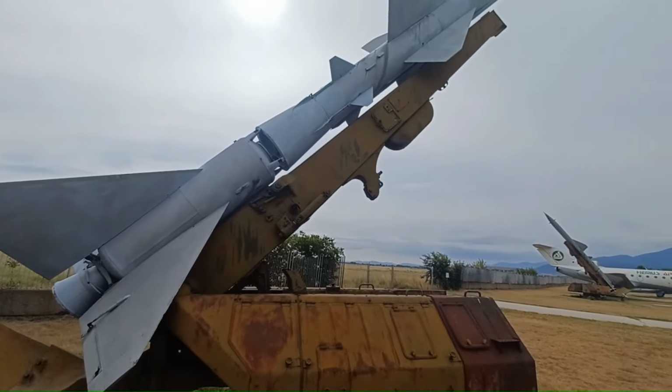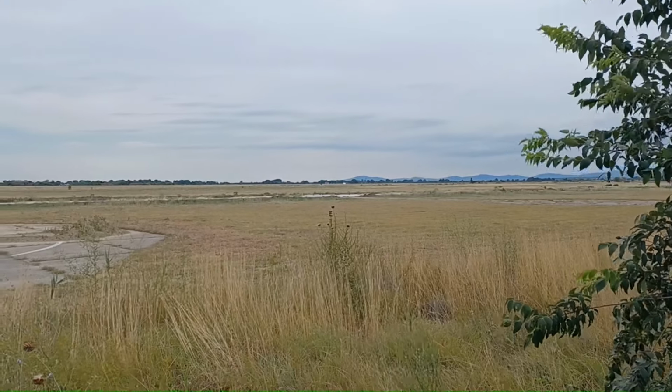And while I was looking at this missile, luckily there was a couple of departures.